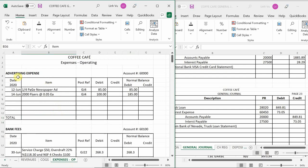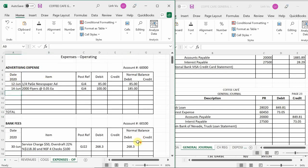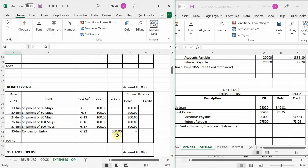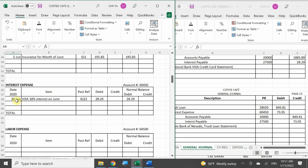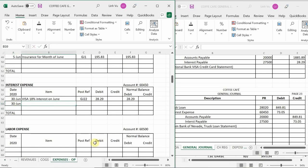Last account that we have here is interest expense. Okay. And this one is for truck loan 3% on June 23rd for a total of $73.05. So you should get that same exact number as your interest payable for 101.34. Okay.